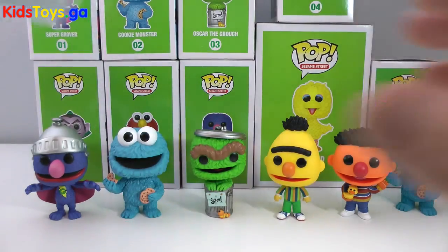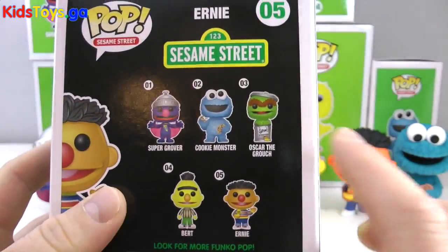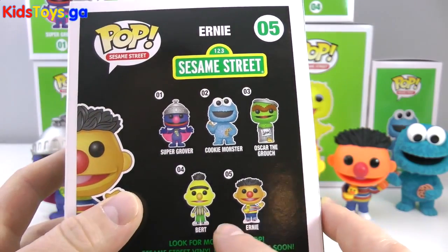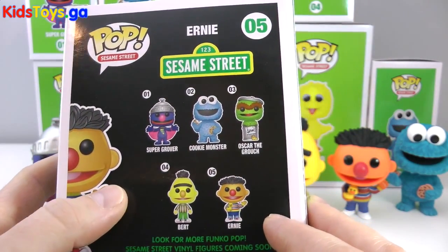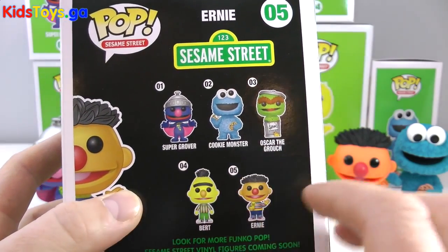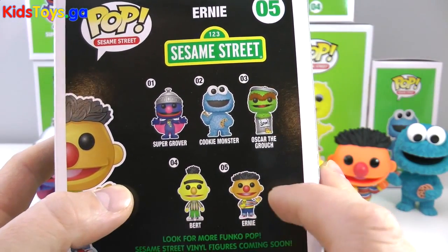So I'm going to show you guys the box quickly. This is the first release of the Sesame Street characters. They have been out probably since about 2014, maybe early 2015. So the Super Grover, Cookie Monster, Oscar, and Bert and Ernie.